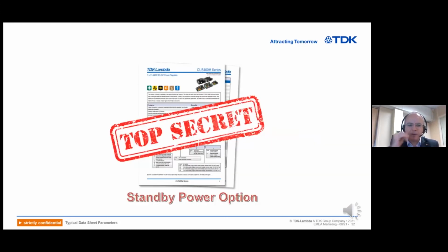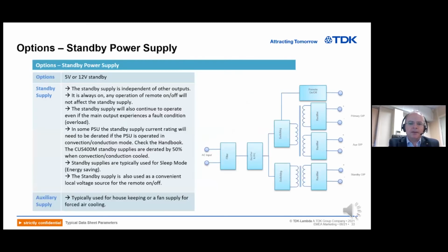If we quickly look at standby power options as well. I get questions about the difference between auxiliary output and standby output, so this is going to explain this. This is a basic overview of the power supply. We have our AC input, the input filter, followed by the rectifier and the power factor correction. You can see we've got two switching circuits here. The top switching circuit is powering the primary output and also an auxiliary output. The second switching circuit is powering the standby output.